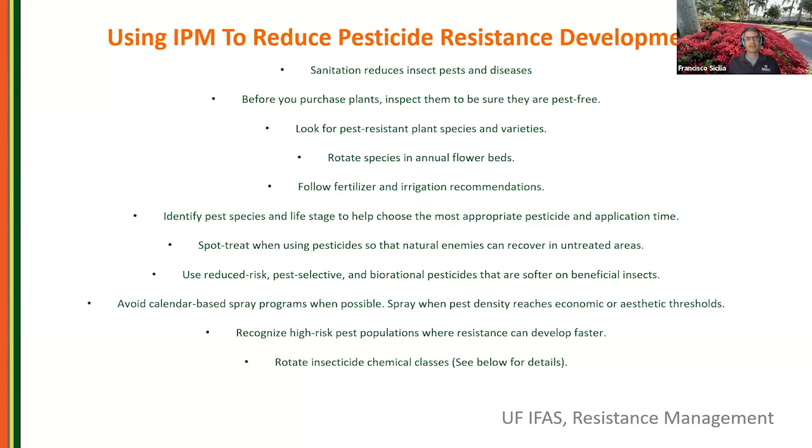Identify pest species and life stages. Knowing how their life cycle works is key to understanding when you need to do the treatment. Use spot treatments of pesticides so that natural enemies can recover in untreated areas, and you can spike those populations to have a natural control in that area.